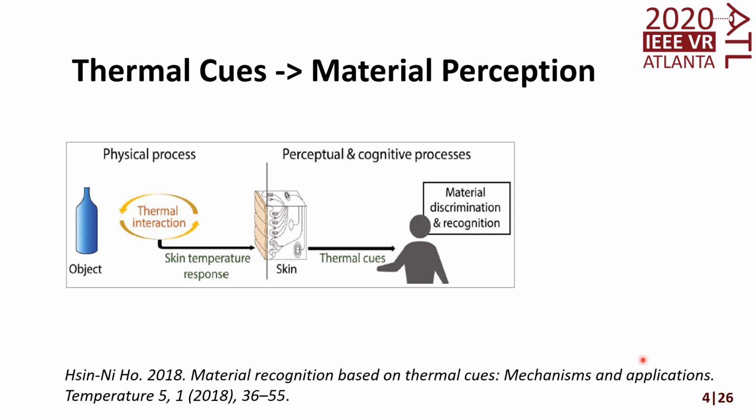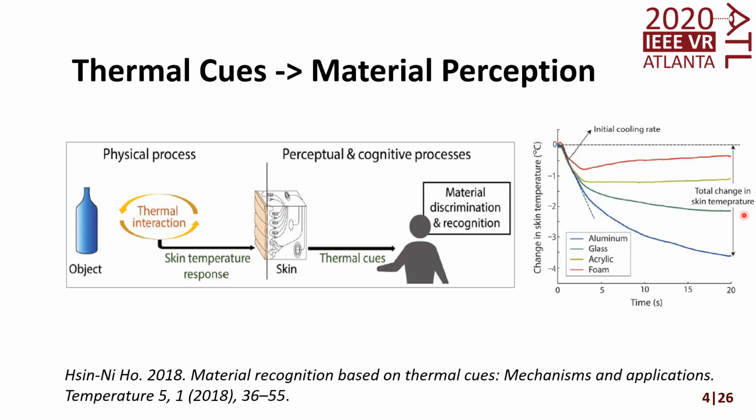In previous research, there has been a long line of work on thermal interaction supporting material identification. When humans touch real physical objects, the skin temperature response comes from the thermal receptors inside the skin, supporting the cognitive process of material discrimination and recognition. For materials with significantly different thermal properties such as foam, glass, and aluminum, the total change in skin temperature is different. This has been proved for real physical objects, but it is challenging to perceive virtual object materials in VR.